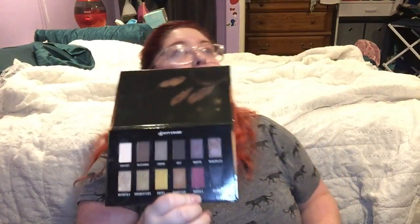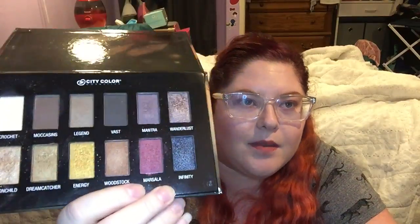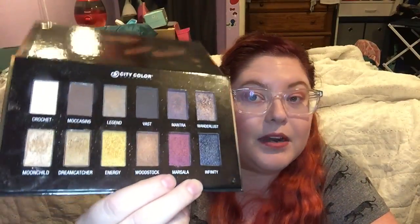Marsala, oh my gosh, okay. So another reason I bought this palette, this beautiful color here, Marsala. Ooh, don't fall, no. You think it's going to be beautiful, and it is beautiful, but it doesn't stay on my eyes, no matter what I do. With the primer, with the base, with both, with neither, nothing made it work. Setting spray, setting powder, nothing made this stay. It would stay nice for like 10 minutes, and then it would be crease city on me. So while it's beautiful, it doesn't perform that well.